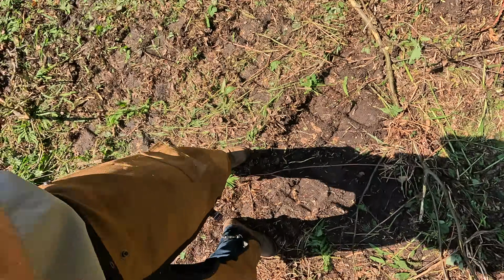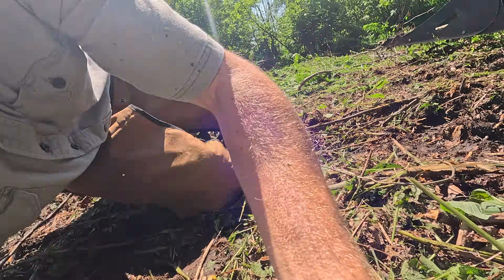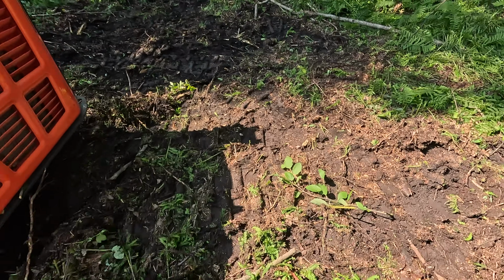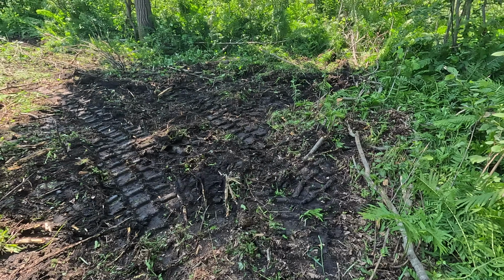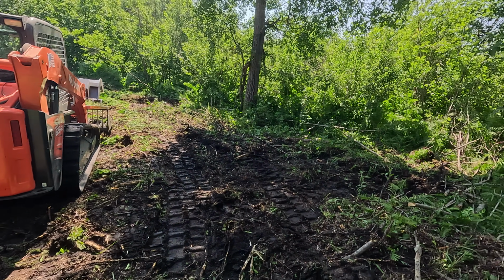Well, that's working a lot better, and I don't have to worry about the snakes in the cab. I thought it was going to be too wet down here. I mean, it is kind of wet and slippery, but luckily there's a lot of vegetation down here, so that's holding up my tracks, and I'm not sinking in. So we're going to keep going lower towards the marsh.